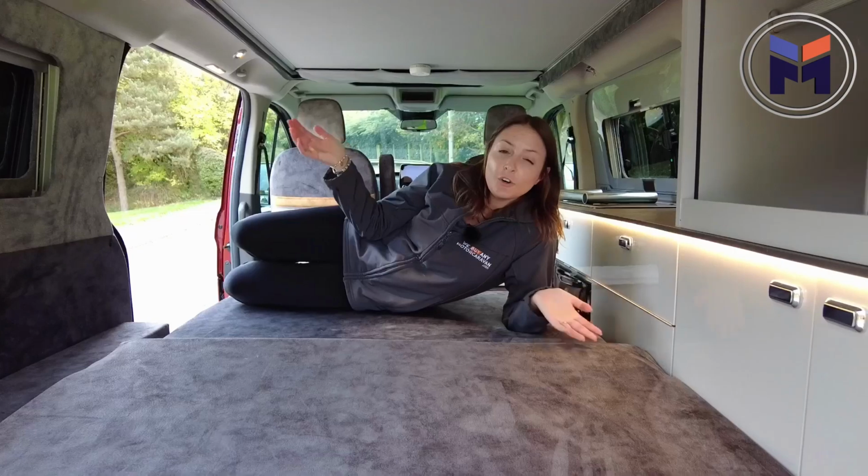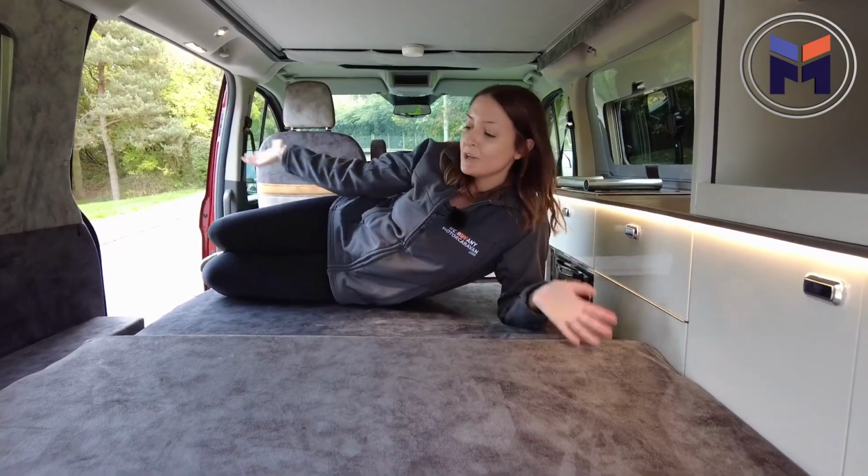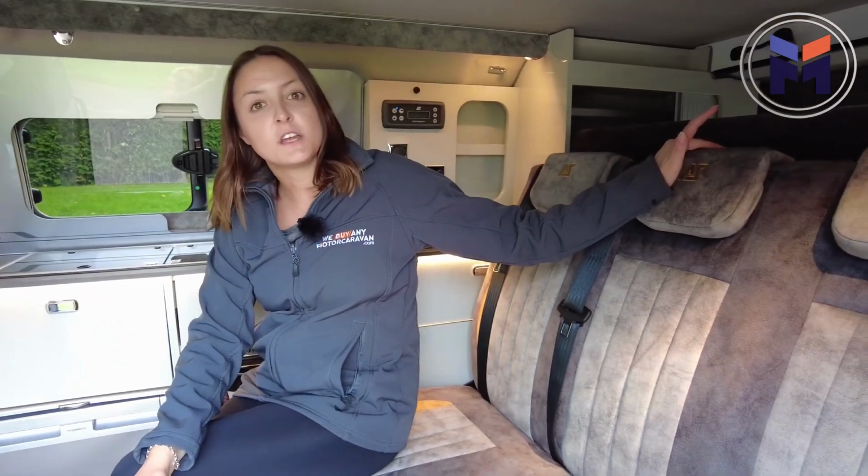So that took all of about 30 seconds to make up this bed. You've seen how you make up one double bed. If you're asking, where's the other one? Pop-up roof.